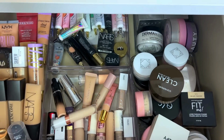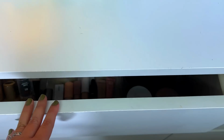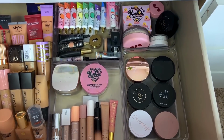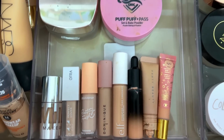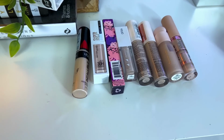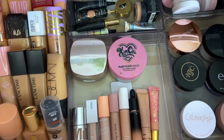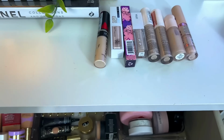Okay guys, so this is how the drawer looks before, and this is after right here. Starting off, I kept 8 concealers, and I decluttered 8 concealers. So overall, I think that's a great win-win where I kept 8 for myself and I decluttered 8. That's a 50-50 split, which I really do like.